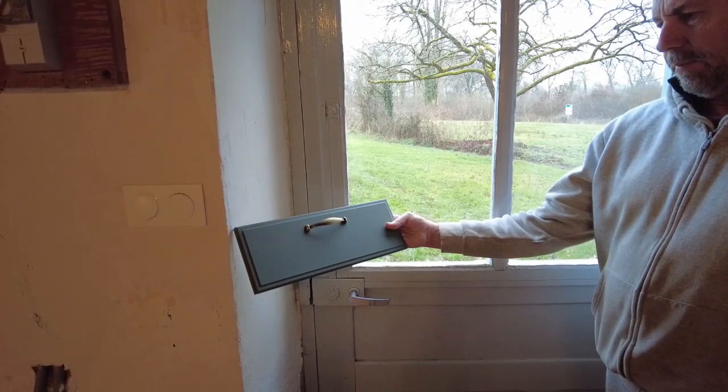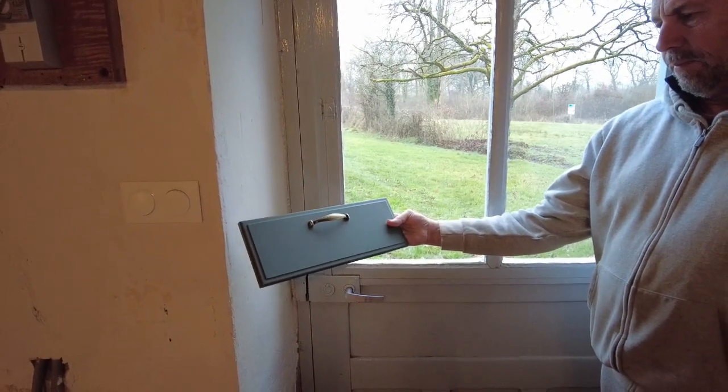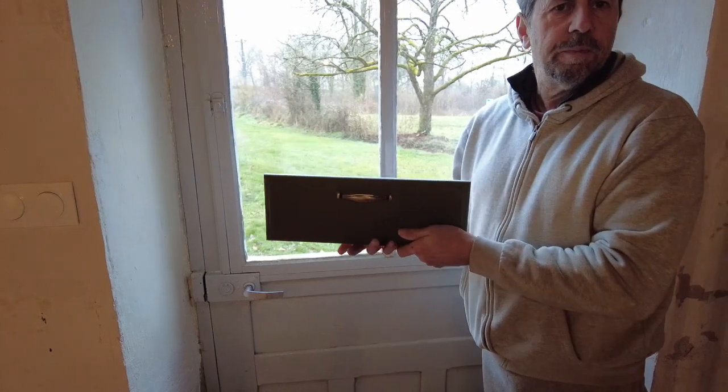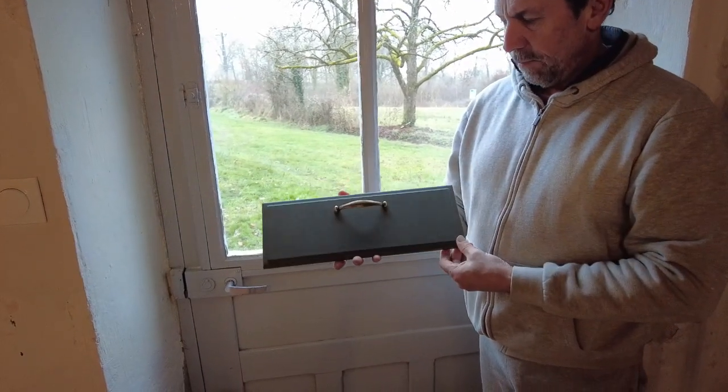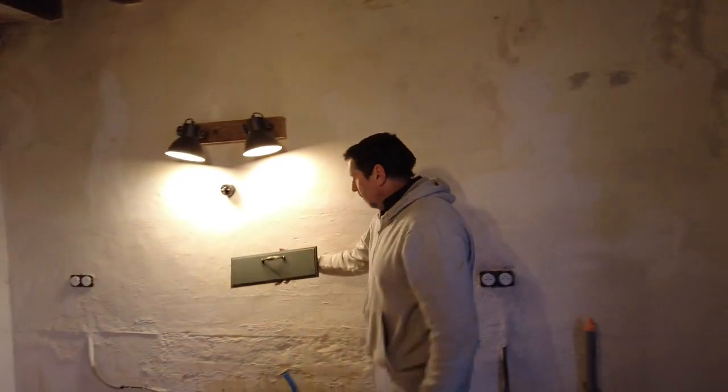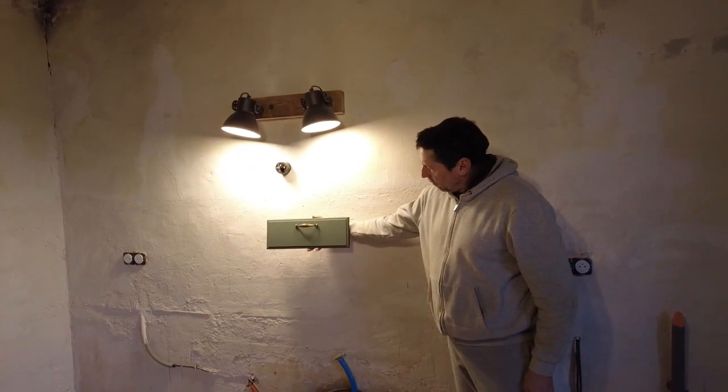Yeah, I think it's a really, really nice green. I don't know whether this camera is doing it justice, but it's quite a yellowy green. But it's really, really nice. So yeah, it's going to look great.